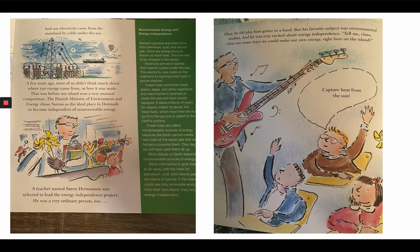renewable energy. So I'm going to stop right there on the word non renewable energy. So I know renew means to start something over again, and non renewable means you're not able to get it back. So independent of non renewable energy means that they can rely completely on their own energy sources. So they can make their own energy.